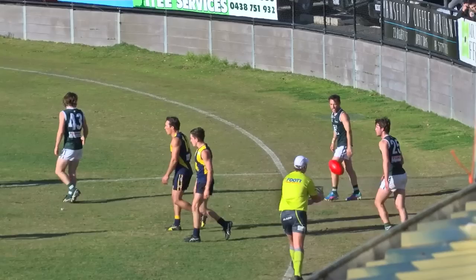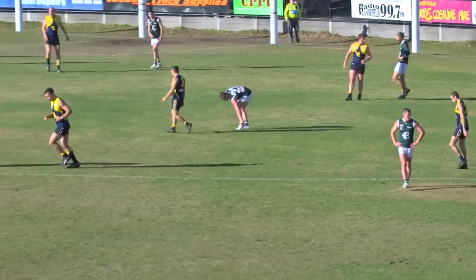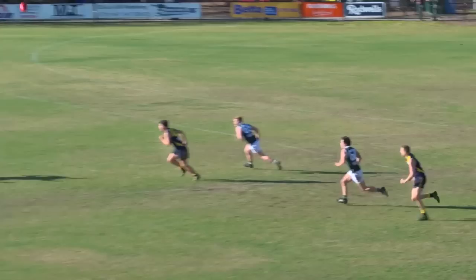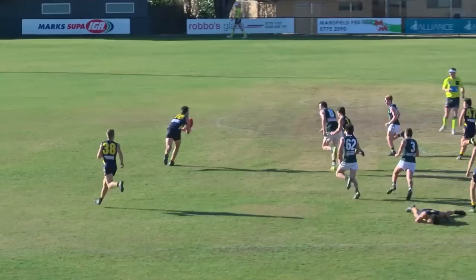So a bit of a lull in the play here. Not much clear footy going on. We've got the scores for the thirds. Unfortunately, Mansfield went down, 11-12, 78 to Echuca, to 4-4, 28 for Mansfield. Bit of a shame there. But yes, they've been competitive in the thirds this year after a horrible year last year. So signs of improvement there from the young fellas.